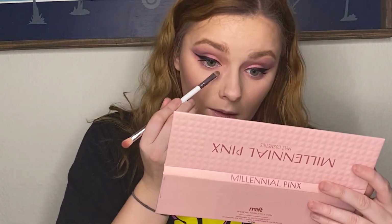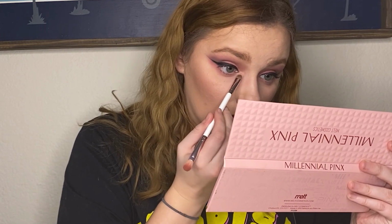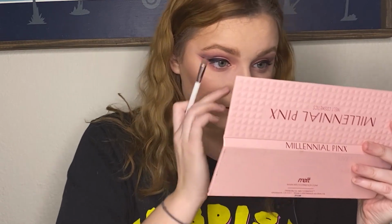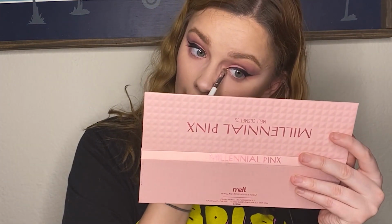Okay, so now we need to put something on the inner corner. I'm going to use the other end of this Lunar Beauty brush, only because the brushes I like to use for my inner corner I didn't bring in here, and this one's flat, so I feel like I can get in my inner corner with it. I'm just patting that color on. So this is Pink Noise. I don't think I said that.